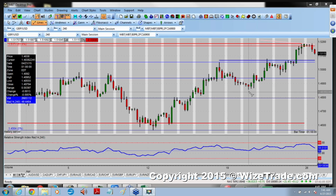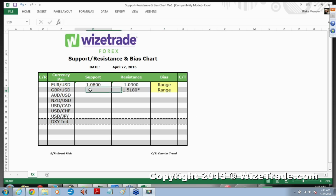All right. So this should offer really good support. Should we make it down to 150.65? Actually, whatever that high is, 150.78. So 150.75. That should be really good support. 150.75. Okay. That should be good support for today.